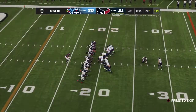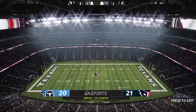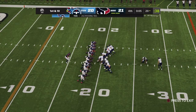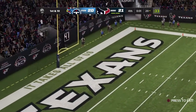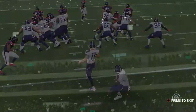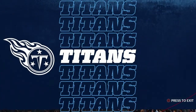Now here's a timeout, as they will indeed call it with 5 seconds to go and a chance with a field goal to win the game. And the clock will now stop as a timeout is called with 5 seconds left. And his kick is right there. It's good. And it's celebration time on that sideline as they have taken the lead in the final seconds.